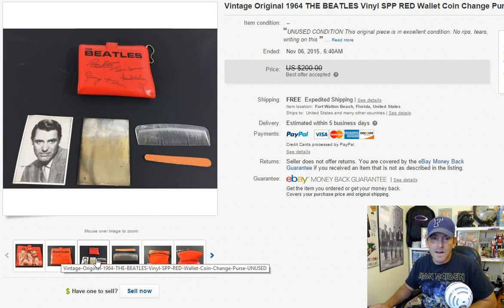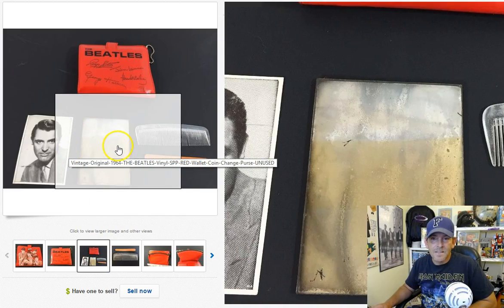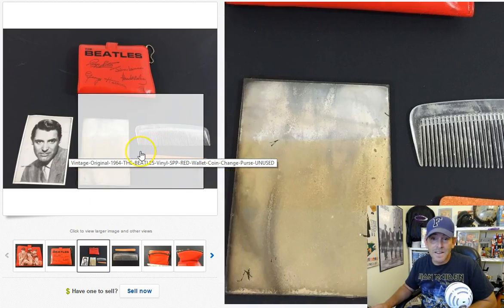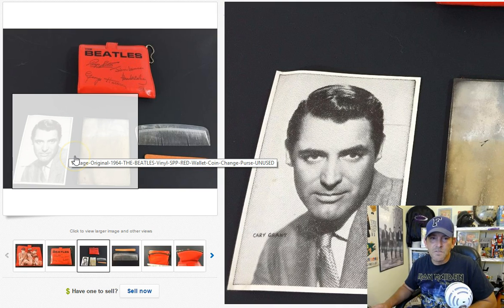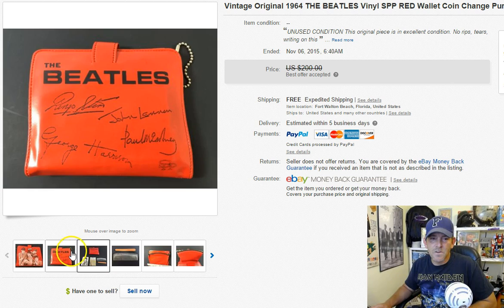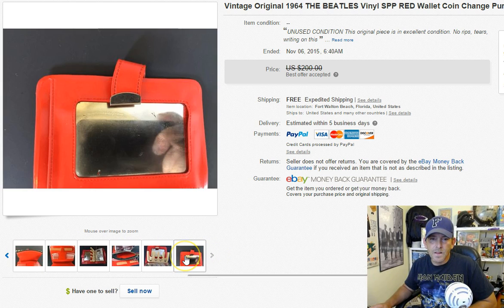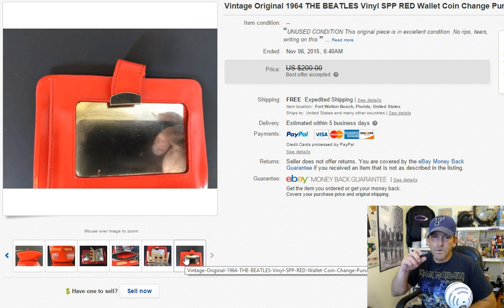Okay. The photo insert, that's actually the mirror, and it looks kind of rough, but I'll show you a picture. These are the photo inserts that go inside, that was inside it. It's Cary Grant, some other lady. But as you can see here, like the mirror, I mean, you can actually see your reflection. This stuff was cheaply made back then, guys.